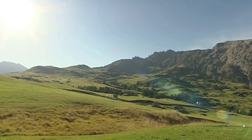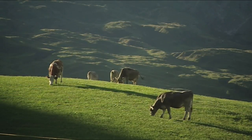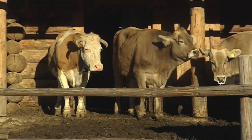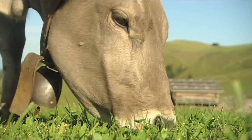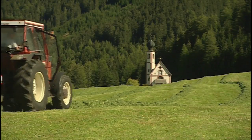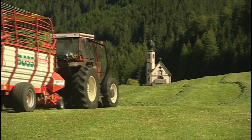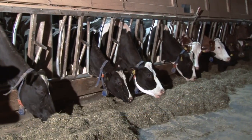Where our milk comes from: lush meadows, fresh spring water, pure air. These are the best conditions for our cows to provide for the highest quality of milk. Plants are the basis for the formation of milk in the cow's udder. Mountain herbs, fresh green fodder, clover, plants growing on meadows in the summer, and hay in the winter.